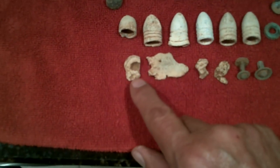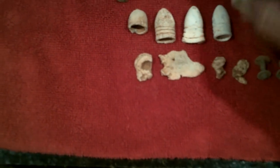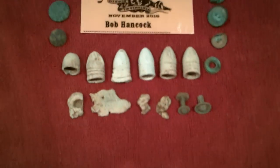Some camp lead. This one piece of camp lead is interesting because you can see where the base of it actually melted right there. So at one time that was a bullet. And I found two rivets also. But that's it.